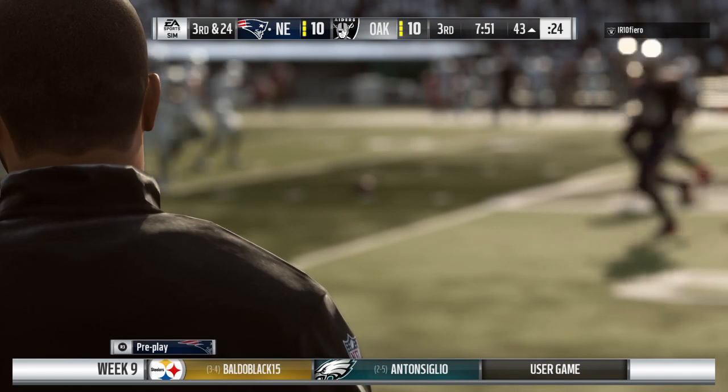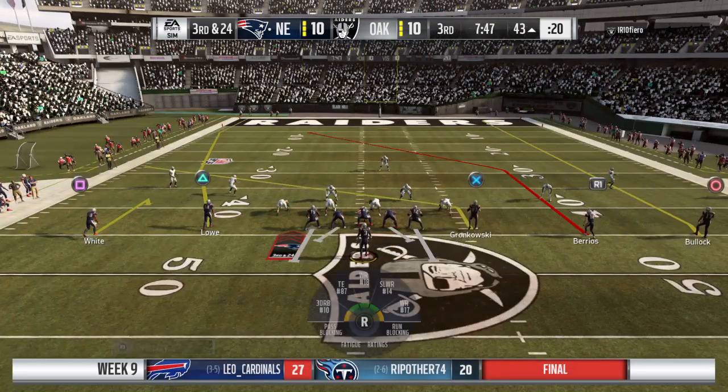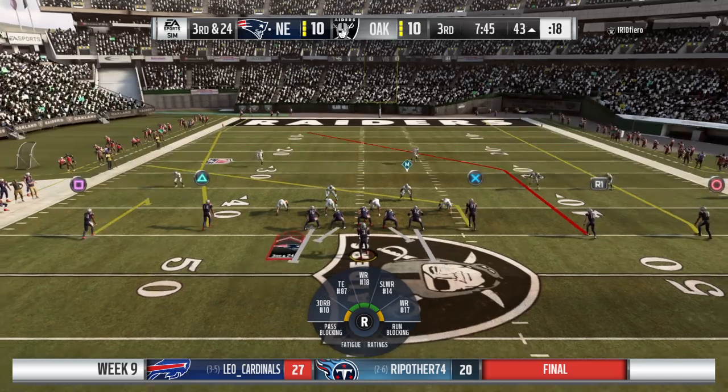New England on third down. They've converted 4 times out of 6. Not bad. This will be third and a mile.